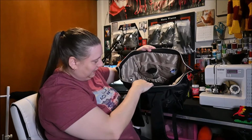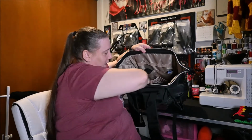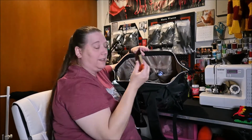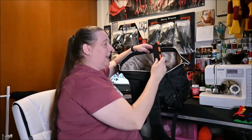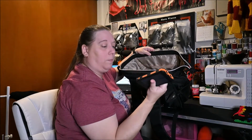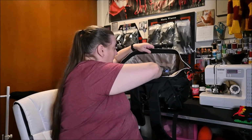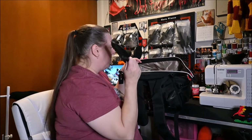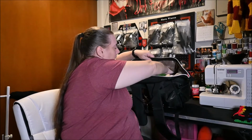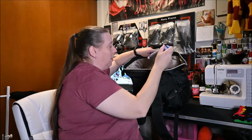This side has a pocket down here and a pocket down here. This pocket has a snack bar. This pocket has a solar USB battery charger that is also a compass and a flashlight. This pocket at the moment has a pair of sunglasses, and then this pocket here has my giant crochet hook.